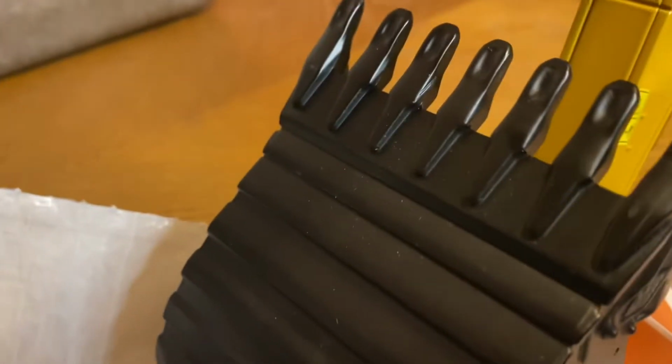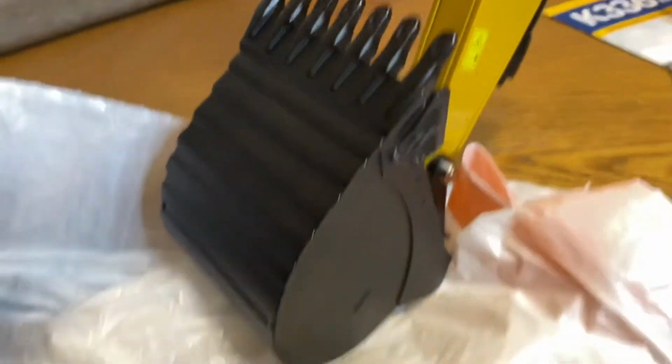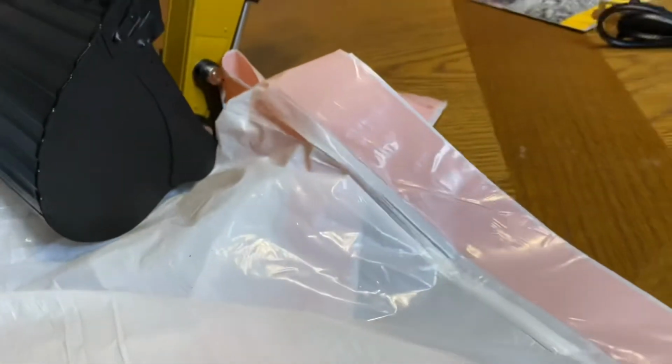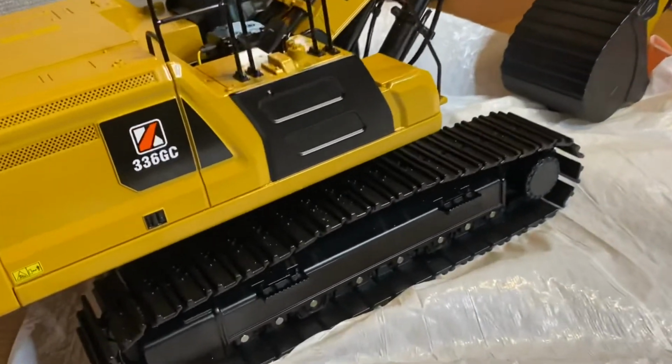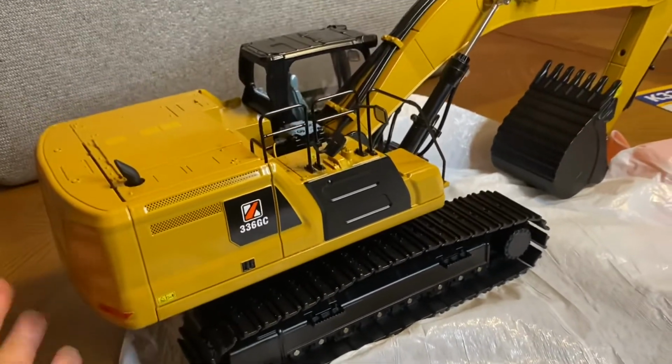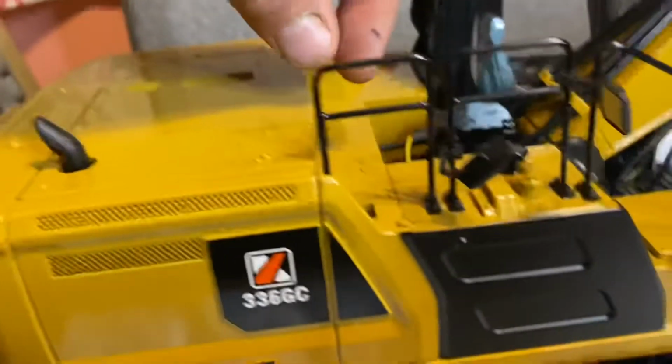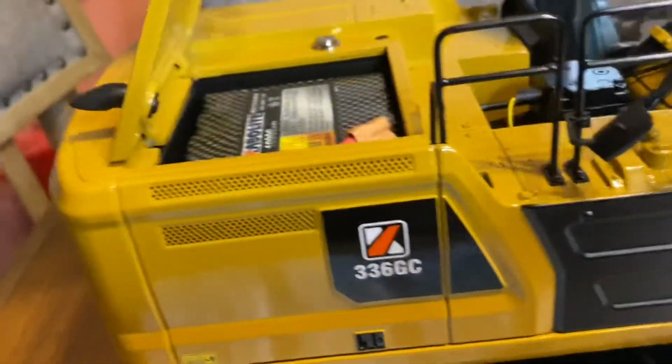The teeth. It's got really nice detailed teeth. You can see all the little details on the bucket. It is just a really good looking machine, to be honest with you. For entry level, this is really, really good. Underneath here, more detailing. I think it left at this point. Like, there's like panels and little fake vents and stuff like that. Cool. So it shows that they really wanted to give you as much detail as possible.